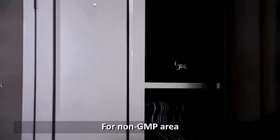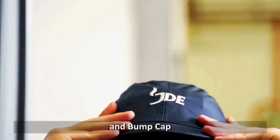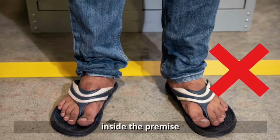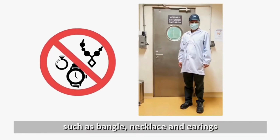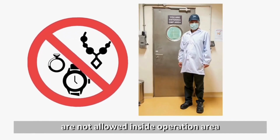For non-GMP area, visitors shall wear safety vest, safety shoe, and bump cap. Slipper is not allowed to be worn inside the premise. Wearing watch and jewelries, such as bangle, necklace, and earrings, are not allowed inside operation area.